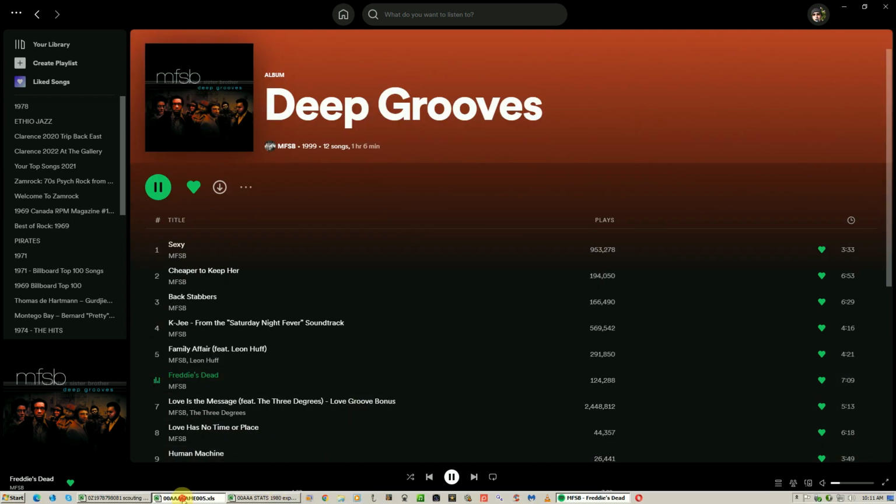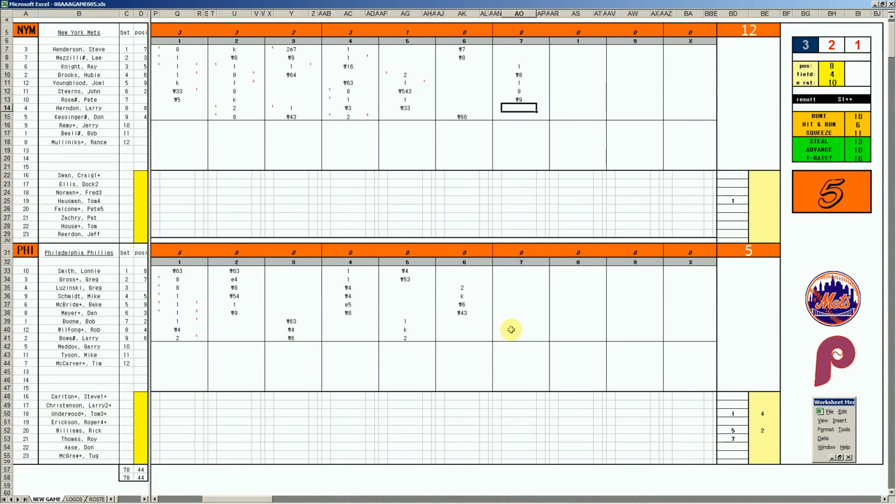All right, bottom of the 7th in Philly. Hausman, let's get him out of there. I know he's thrown a lot of pitches anyway. Let's get into the Met pen, for better or for worse. I could have Reardon go 2 innings if needed. We're going to go with Pete Falcone, as he's been more reliable than Tom House.